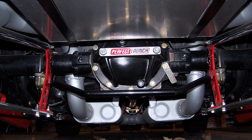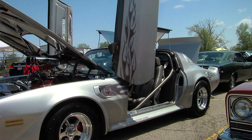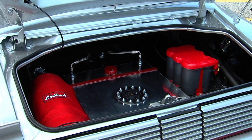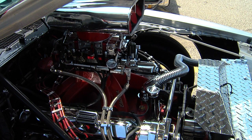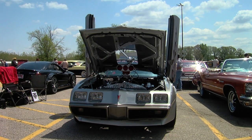I would love to get another 79 10th anniversary for my wife. We were actually married in this car, and my idea and her idea of what a cool car is are two completely different things. Her idea of a cool car is out of the showroom, bone stock, mint condition. To her, that's perfection. Obviously, this is perfection for me, but we get along just fine. There's no problems, so she loves what I did to it, and she's very proud of me for it, and that's a huge compliment coming from her, so we're good.